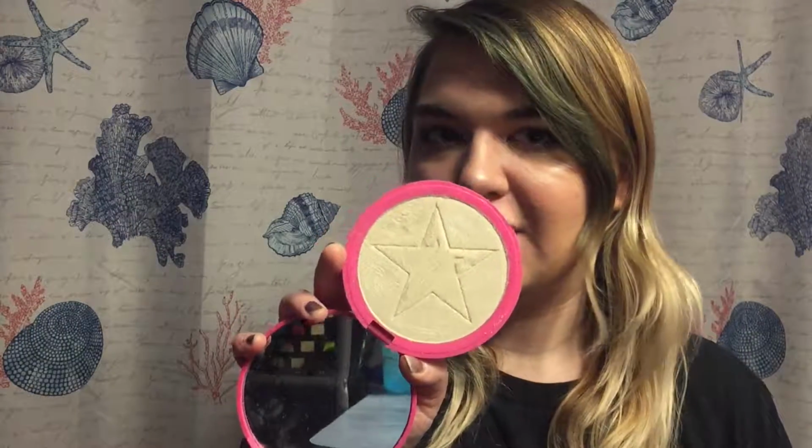It's just crazy because this was $5.99 and they're cruelty free, they're in the drugstore, and I'm just honestly shook at this. I've seen a few people talking about this, but I honestly do not think this gets the recognition that it deserves.